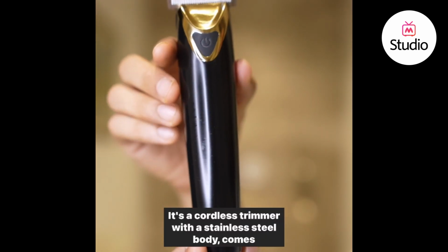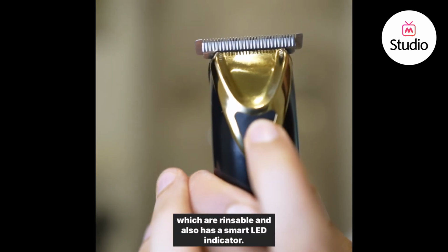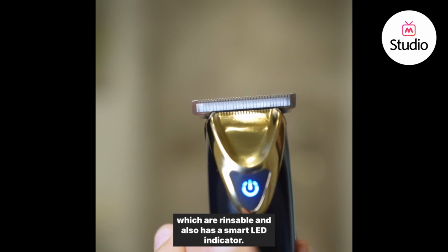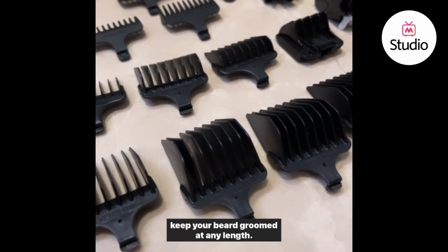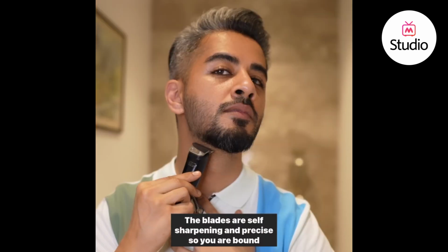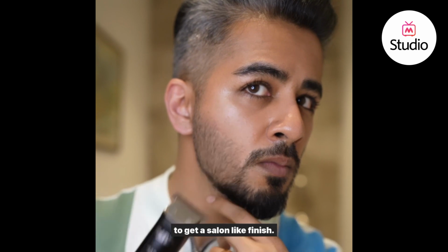It's a cordless trimmer with a stainless steel body, comes with precision ground blades which are rinsable, and also has a smart LED indicator. It comes with interchangeable heads and guards so you can keep your beard groomed at any length. The blades are self-sharpening and precise, so you are bound to get a salon-like finish.